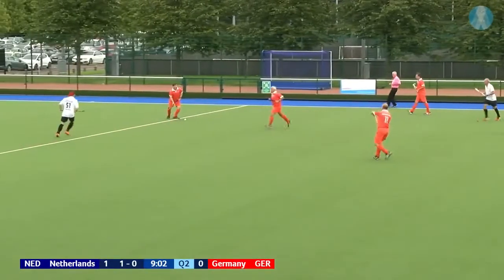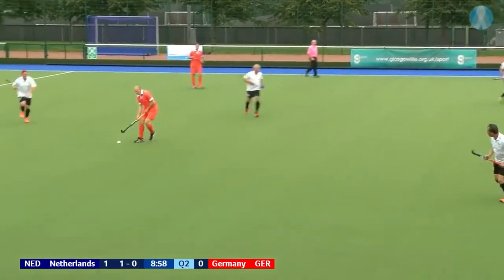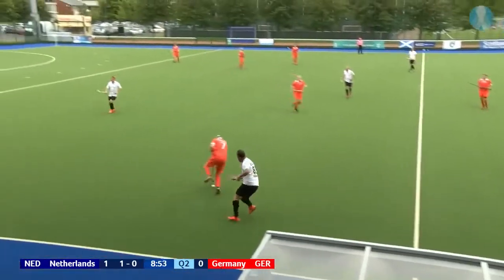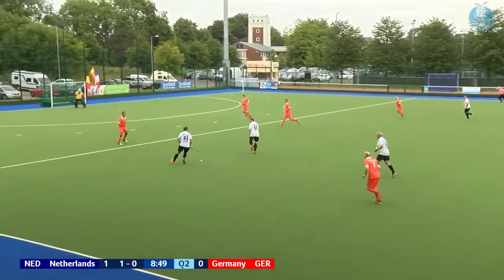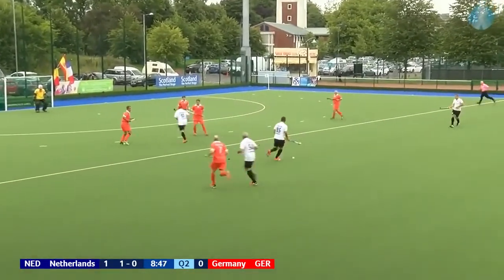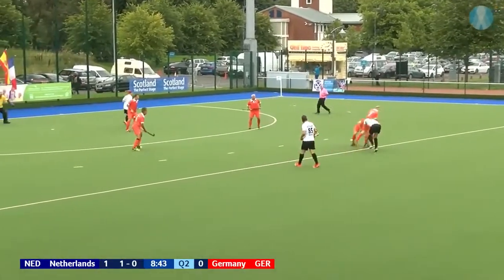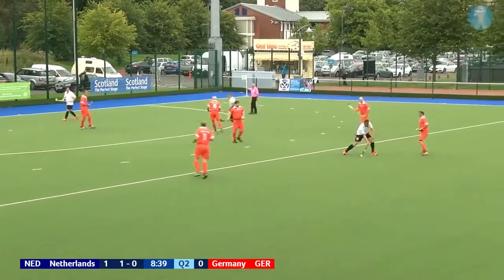For Borman. Gets it back again. Worst lap. Lost it to Weinhold. Shush in front. Manka. Free hit to the Germans.